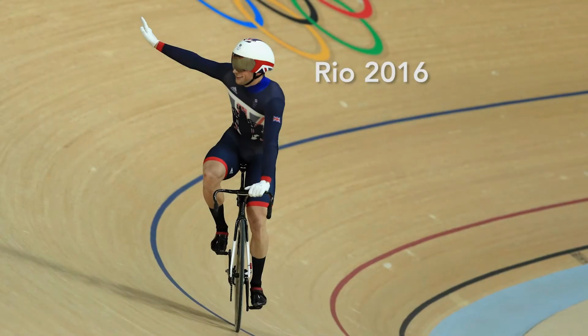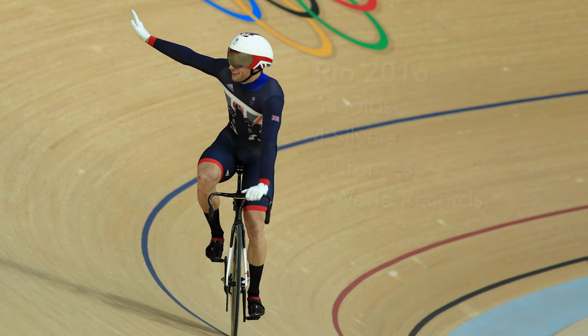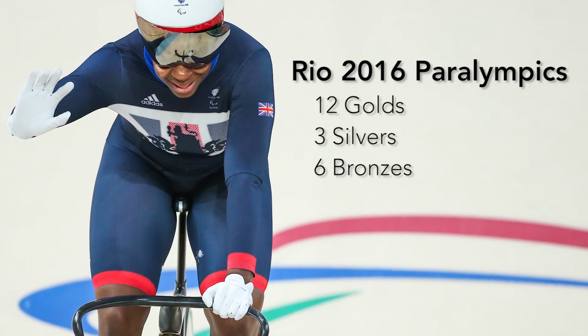Team GB did incredibly well at the Rio Olympics, winning 6 golds, 4 silvers and 2 bronzes, and setting 2 world records, which was an incredible achievement for one sports event. Of course, Team GB's success was mainly down to the riders, but they still rely on having the best, fastest bikes in the world, and to produce those you need scientists and engineers. There were many people involved at Bristol University, including technicians, students, researchers and lecturers. We were very proud to play a part in the success of the Rio Olympics.